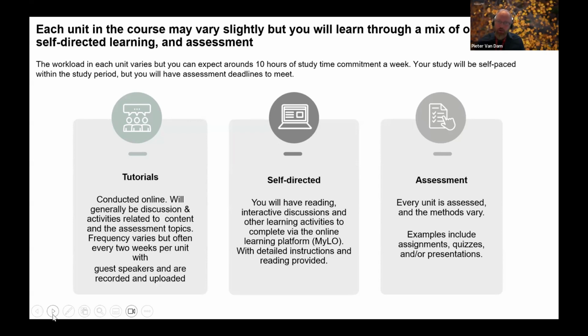There are often guest lectures involved as well, experts in the field who provide a lot of additional content, and a lot of the tutorials are also helping you with your assessment task. If you have any questions about, for example, the content, or are not clear about some of the instructions online, these tutorials provide a really great platform to ask these questions.